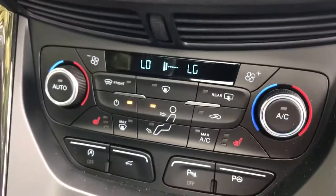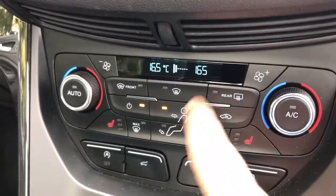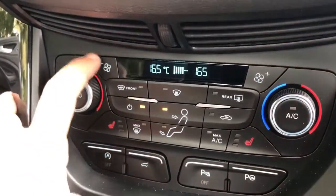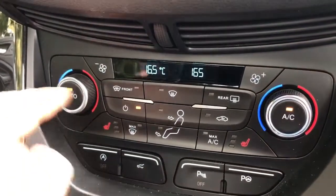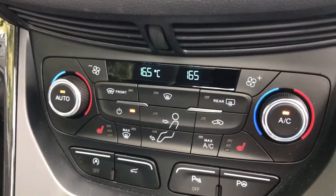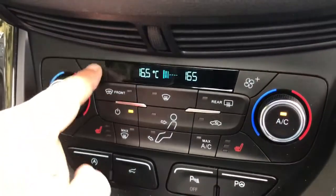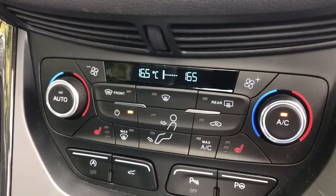So below this, we have dual zone climate control. So you can adjust the temperature on either side of the car. You can increase the fan speed or decrease it. Hit that button to turn the air conditioning on, or hit that one for auto, and the car will maintain those temperatures for you by adjusting the fan speed itself, and you can override that at any point in time you wish to put it back onto your normal setting there.